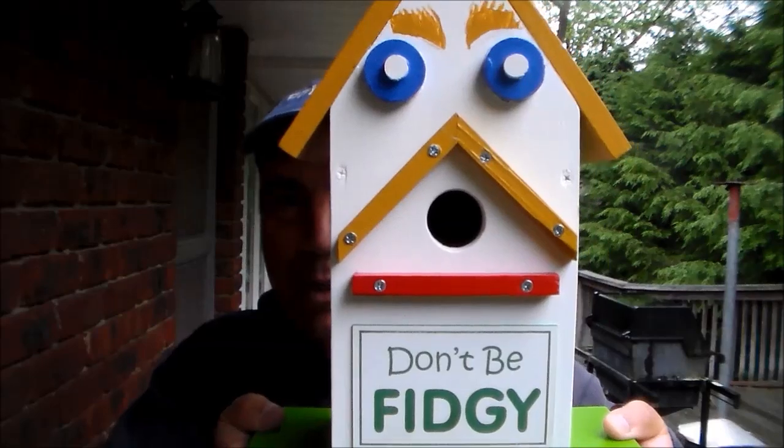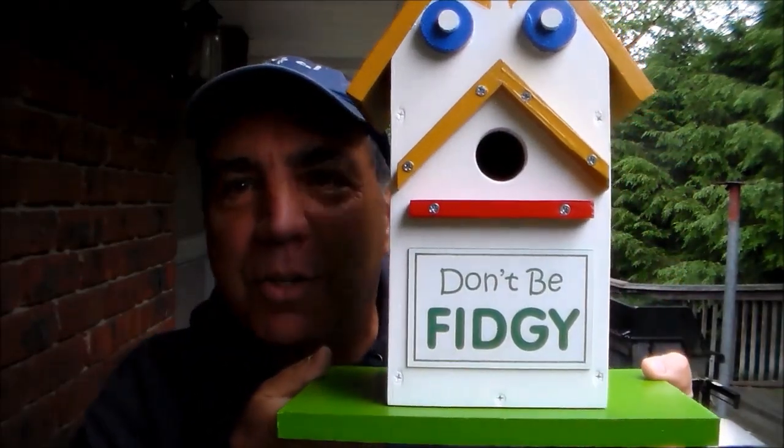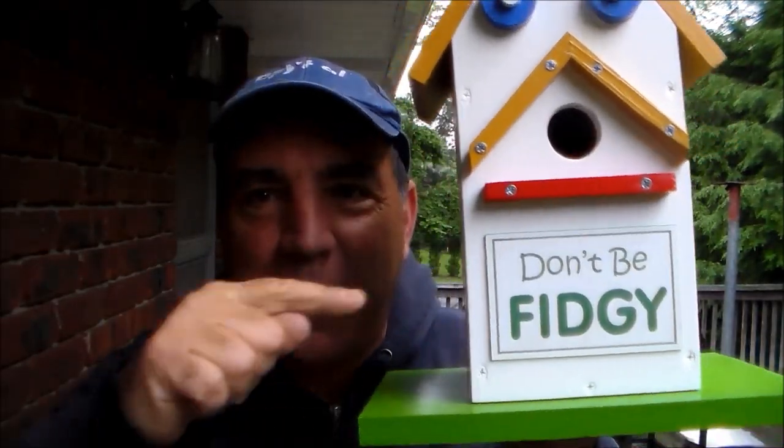Here is the second birdhouse. This one was sent by Patty Durr. It's very nice. And it has a very interesting saying on it. Let me point it out to you in case you can't see it. Right there. Don't be fidgy. Actually, it's not quite spelled the way I pronounce it. I pronounce it fitchy, but it gets the message out there, okay? Or should I say, the message is getting out there. So that's the second one.